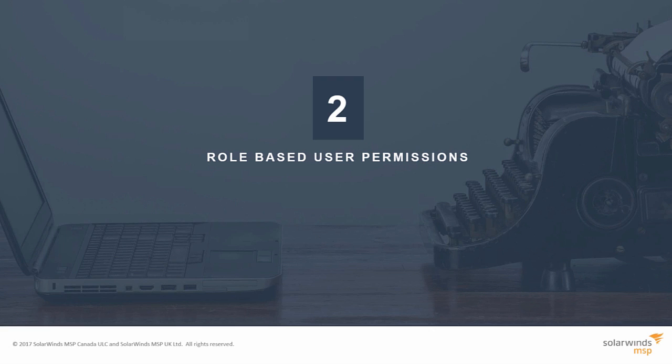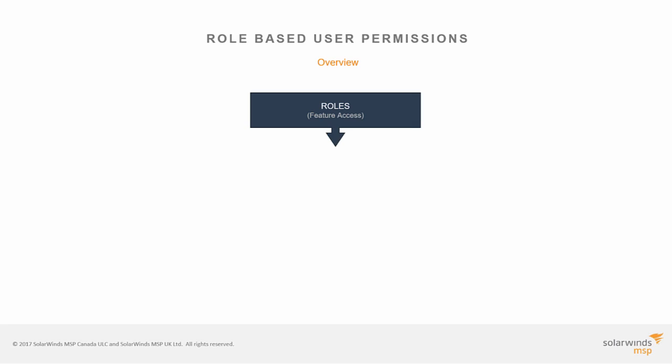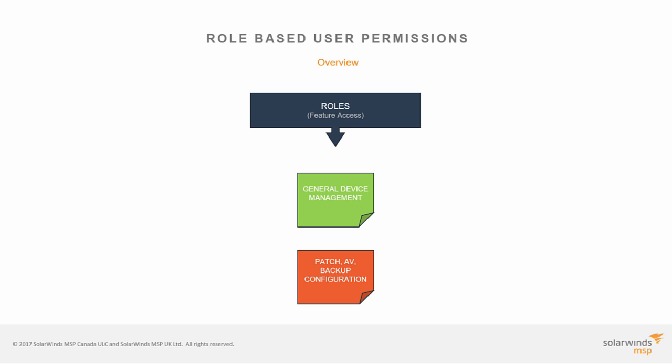All right. Let's talk a little bit about role-based user permissions, which is a big new thing in N-central 11. Role-based user permissions uses a few different things. First of all, we have roles. Roles, for example, might be general device managers, and it may be something a little more locked down, like patch, AV, or backup configurators. So two different roles that suit two different types of technicians or access.